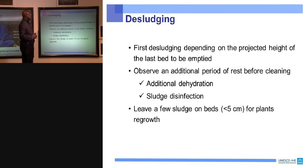What about the sludging? The first sludging depends on the projected height of the last bed to be emptied. You have to observe an additional period of rest before cleaning. And this additional period is just to allow an elimination of pathogens. In an unplanted drying bed, we talk about storage of dry solid outside the bed after the 15 days of dryness. But here, you can use the bed to better dry, dewater the dry solid, also to better disinfect the sludge. You have also to leave a little sludge on the bed, less than 5 centimeters, to allow a good plant regrowth after the phase.